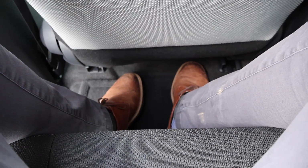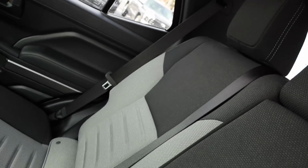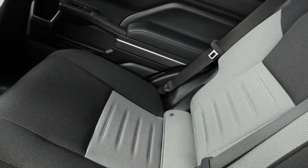Now let's compare the passenger space in all three of them. So we're in the 4Runner first, and you can see we've got some vents back here. Now this is not a perfect comparison. This is a TRD Sport 4Runner, so it's going to have more of a baseline interior. But headroom back here is pretty good.